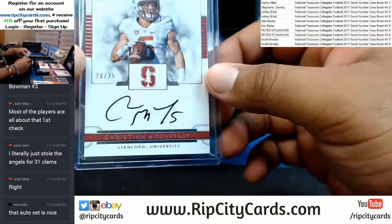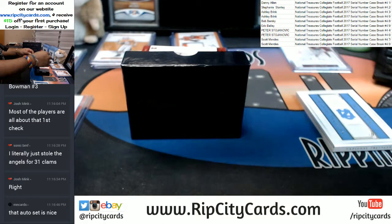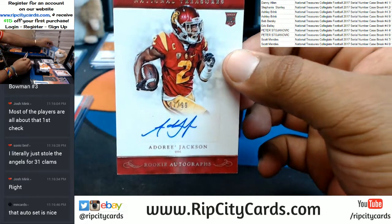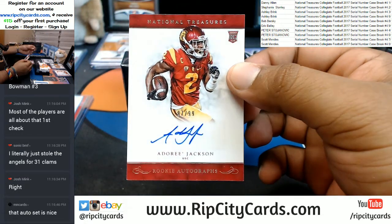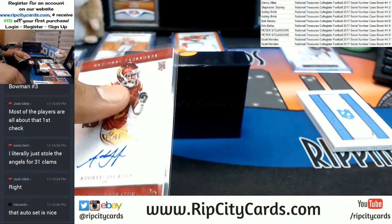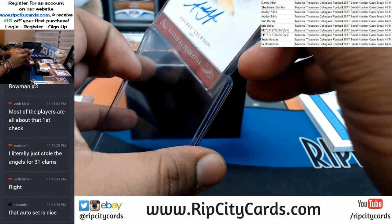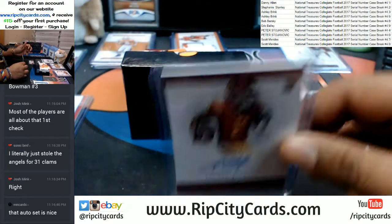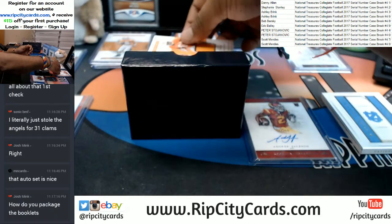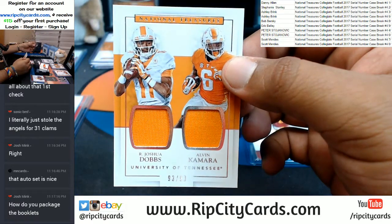Oh, and Bowman coming up. This is a 0 spot hit. Going to the seventh spot, Adoree Jackson with the sticker auto. The seventh spot, I'll put the seven right here. Going to the three spot, dual relic, Joshua Dobbs and Alvin Kamara.